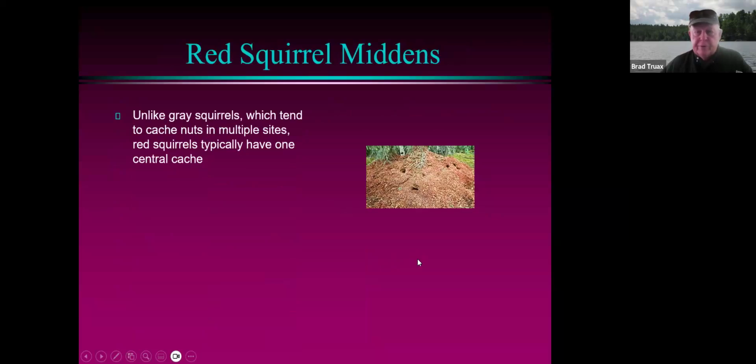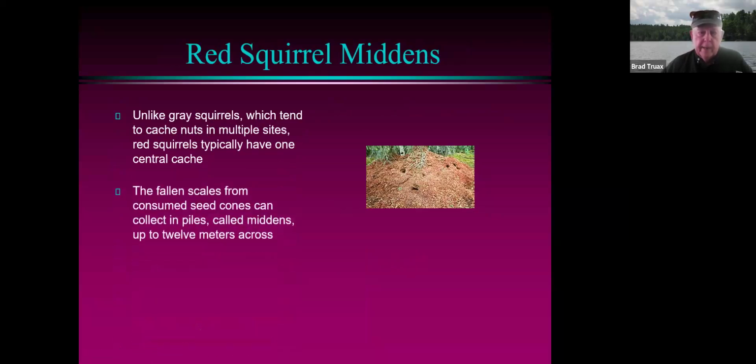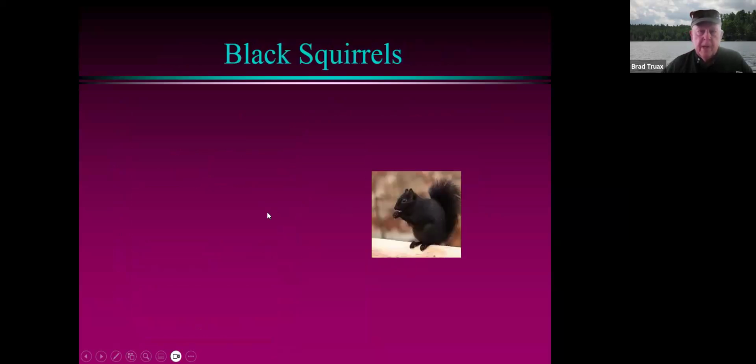We mentioned middens. Middens basically are piles of nuts or the remnants of nuts. So again, unlike the gray squirrels, which tend to cache nuts in multiple sites, red squirrels typically have just one central cache. And again, the fallen scales from those seed cones collect in piles, and these are called middens, and these can be up to 12 meters across.